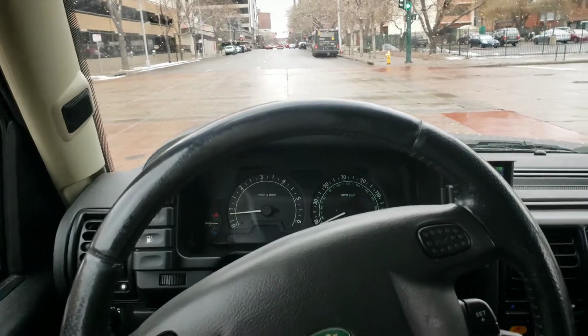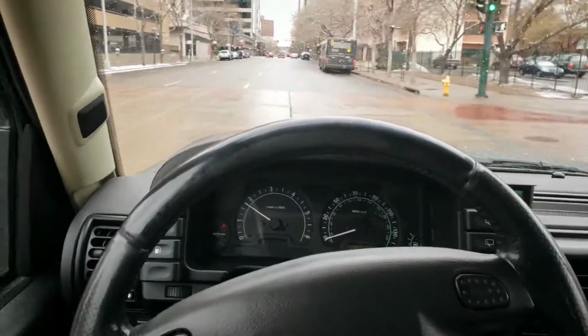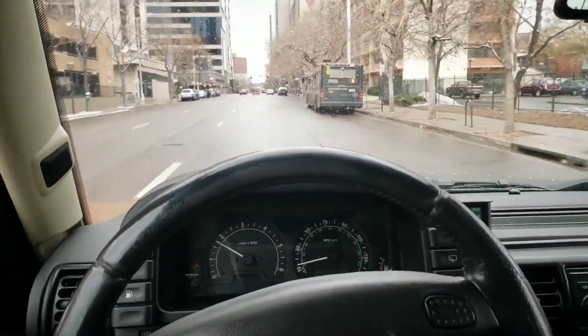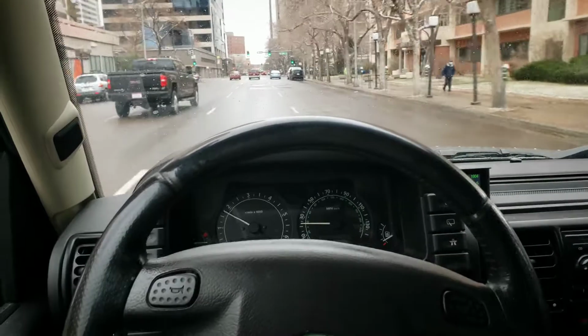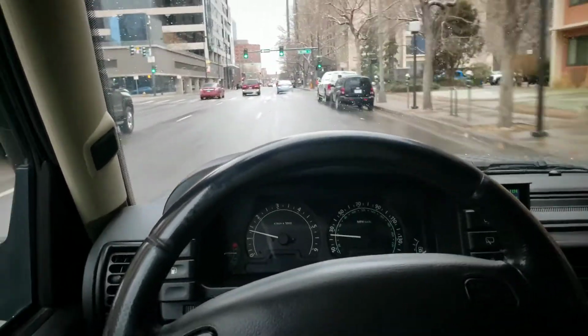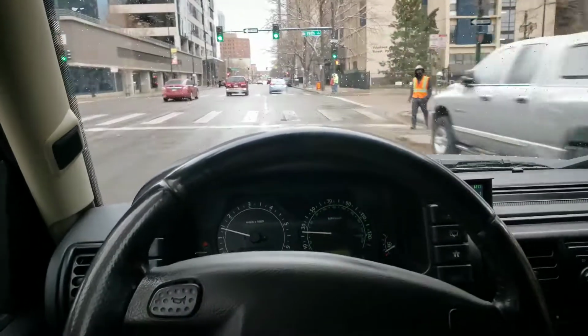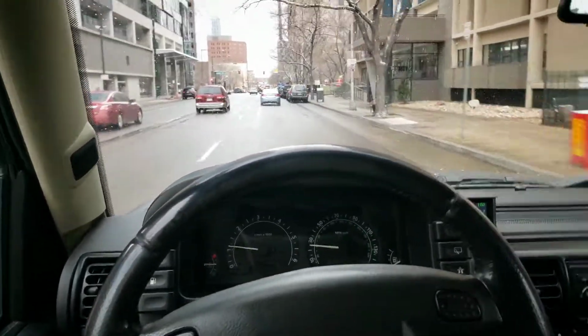So I ran a 0 weight in this in the winter, and I just felt it was noisy, valve train wise. And power is great on these. This isn't gonna win a speed contest, I'll tell you that right now. But I have a 24-foot boat with a curb weight of like 7,200 pounds, and this pulls it with ease.